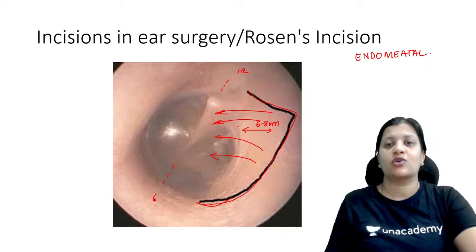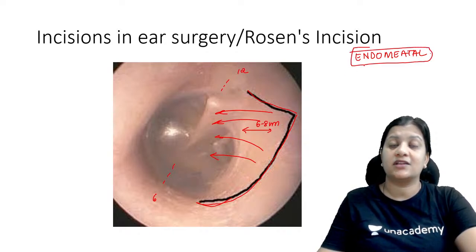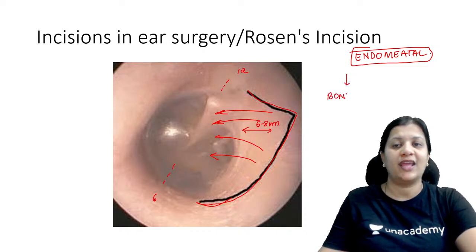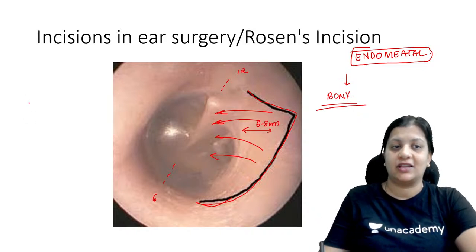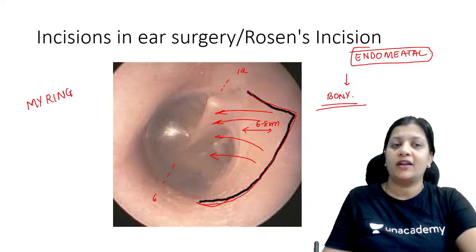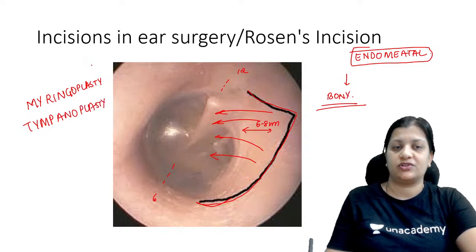This incision is called Rosen's endomeatal because you take it in the external auditory meatus, typically in the bony portion of the external auditory meatus. So we call it endomeatal incision. It is used mainly whenever you are planning to do a myringoplasty or a tympanoplasty. So for a myringoplasty or for a tympanoplasty, you will use this incision.